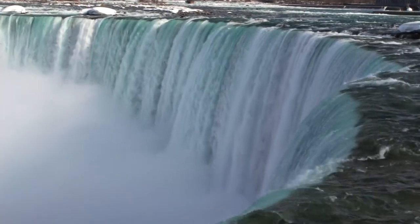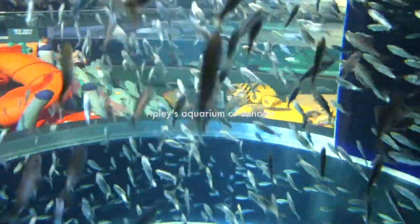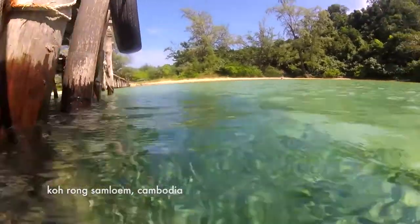Now, speaking of water, went to Ripley's Aquarium. This will be twice now. I've always liked having pet fish, though. And fish also taste good. Being in a school like that reminds me of Cambodia.